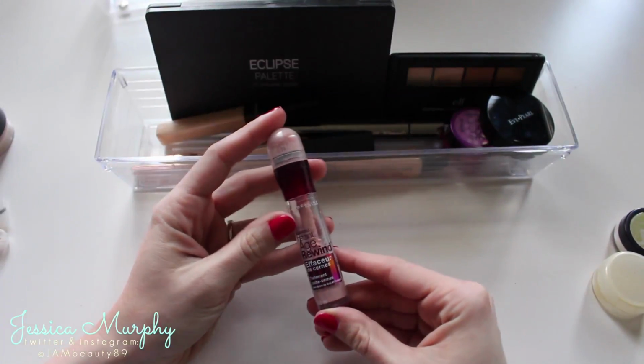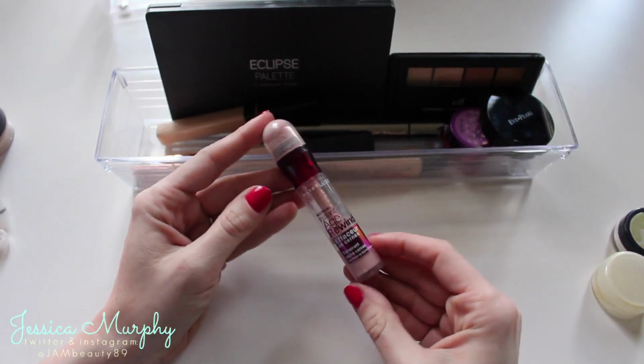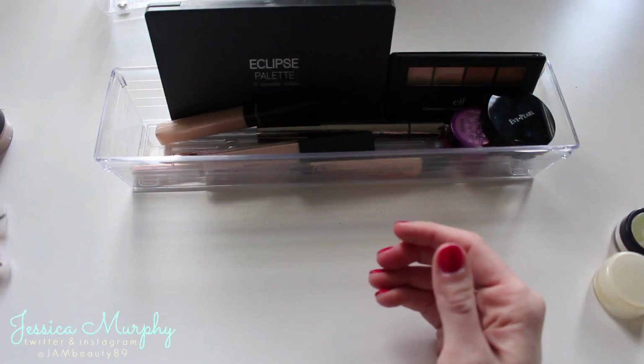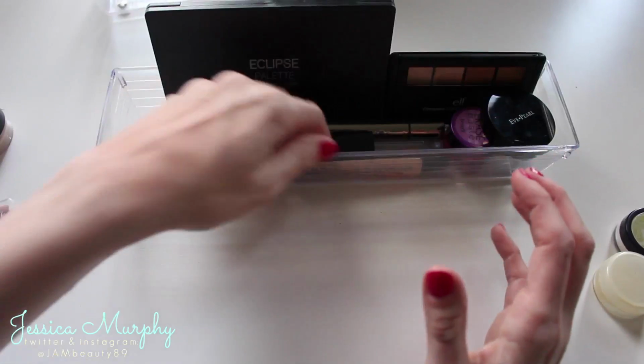This is another holy grail, the Instant Age Rewind. Again, it's in like a pinkish brightener shade. I love it. I've bought this like 3 times. I've bought this one 3 times as well. I love both of these, so I'm definitely keeping them. I will certainly use them up, because I do every single time.